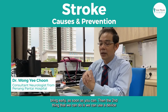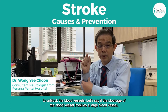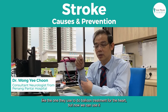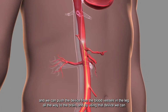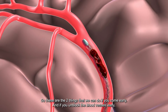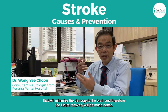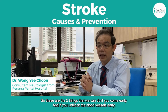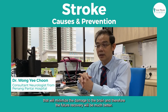The second thing we can do is use a device to unblock the blood vessels. If the blockage involves a large blood vessel, the injection may not be able to unblock it. So we need to use a stent device, like the one used for balloon treatment for the heart. We can push the device from the blood vessels in the leg all the way to the brain, and by using that device we can remove the blood clot and unblock the vessel. It's called endovascular thrombectomy. So these are the two things that we can do if you come early. And if you unblock the blood vessels early, that will minimize the damage to the brain, and therefore the future recovery will be much better.